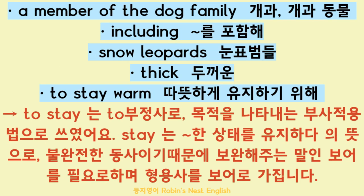A member of the dog family. Including. Snow leopards. Thick. To stay warm.